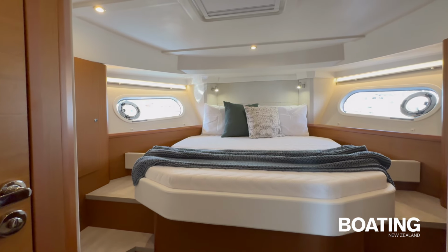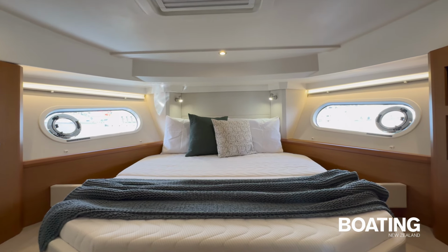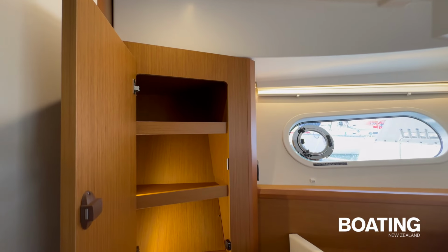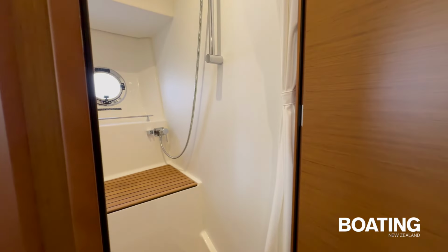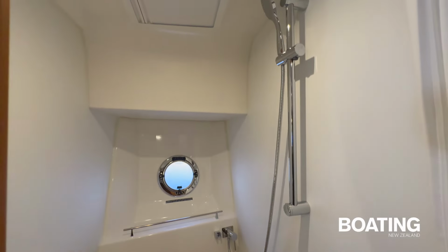I'm down in the master cabin, and there's some cool features I really like from a usability perspective. It's an island walk around double bed, so that gets big ticks from me. But one other cool feature is that on one side is the head, so the toilet and the basin, and on the other side is the shower. They're separate. Now that's something in a vessel this size we don't see very often, and from a usability perspective, I just think it's great use of space.